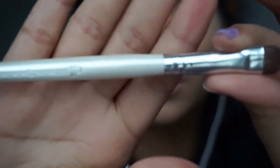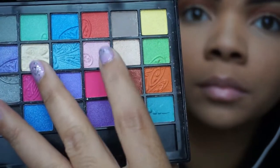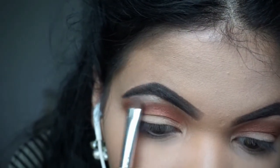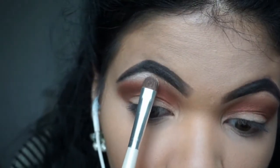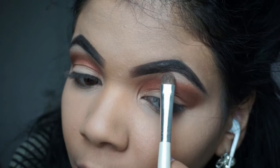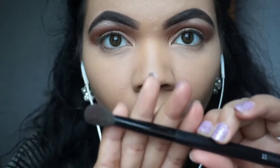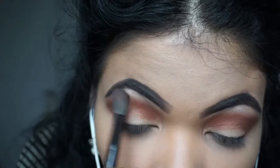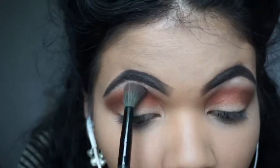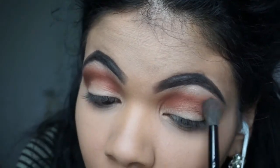Eyeshadow brush, and I am going to start applying these two colors from the clean color palette just to add some shimmer on my eyebrow bone to make it pop. Now I am taking my blending brush and I am blending that out just to remove some harshness around the eyebrow bone and on the crease.